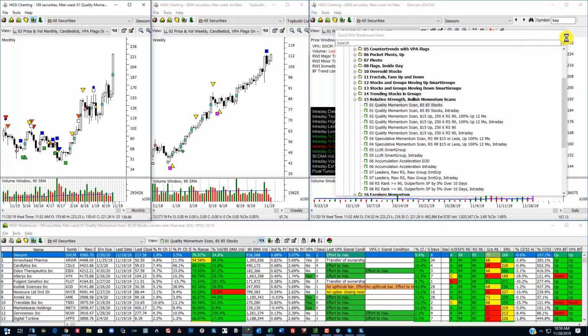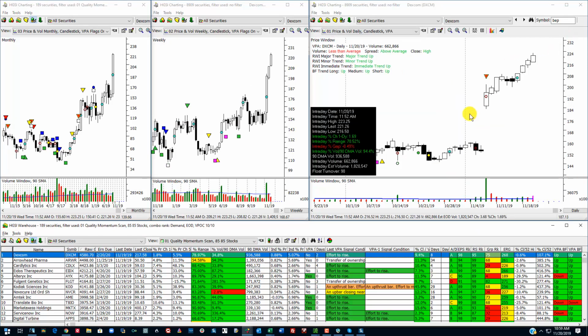And I'll bring Dexcom up, and you can see that this stock is in great demand. This is a daily chart, this is a weekly, this is a monthly. It's been moving up sharply on all of them. Here's a viable gap up here, and it just continued to move up.